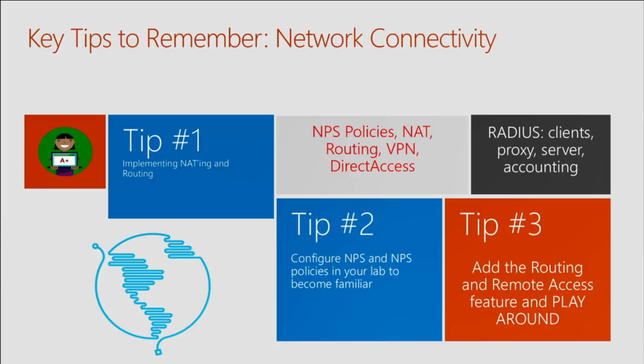NAT has become a very big part of this. They've built in, because of the software-defined networking, NAT fits into this as part of routing and remote access as well. So understand what NAT is, network address translation, understand how you configure it and what it means. Connection request policies, network policies, big item as well. How you build them, where you move them to, what you do with them.